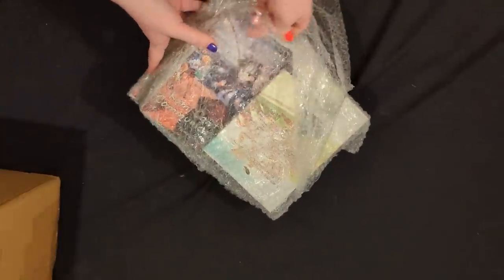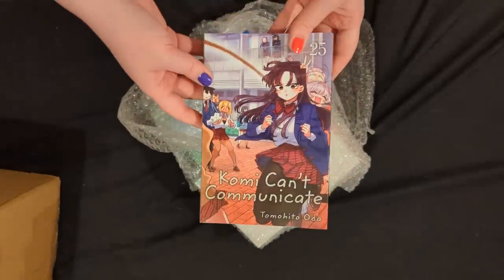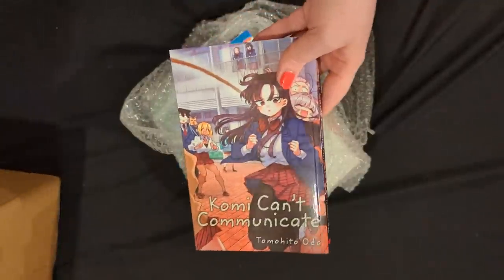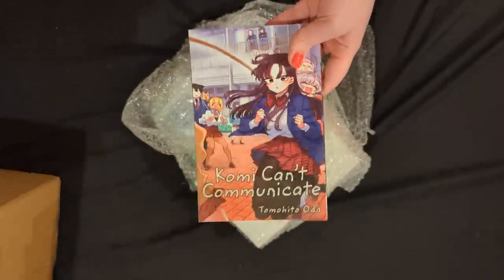Okay. So again, trying to not look because it's more fun that way. On top, first volume! God, we can't communicate! 25! Oh my gosh! Like, I only got the last Komi in my last Scifier order, which was a month ago.